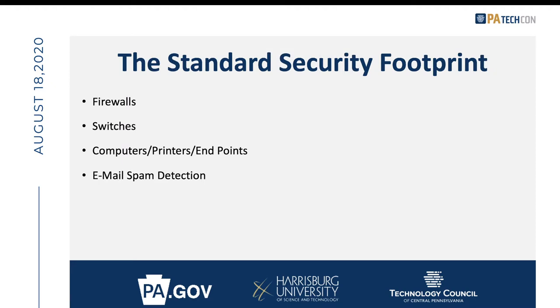So the standard security footprint really is what you would expect to see: your firewalls, your switches, computers, your endpoints, and email spam detection. There's not a lot of forethought to this. It's the same security footprint that we've always had in a technology environment. But so much of the standard security footprint just isn't enough to make it to that next level.